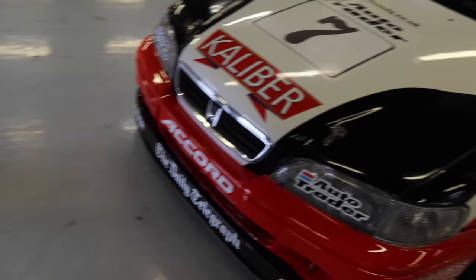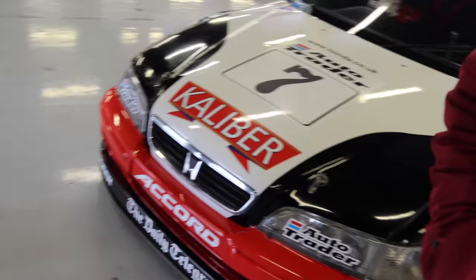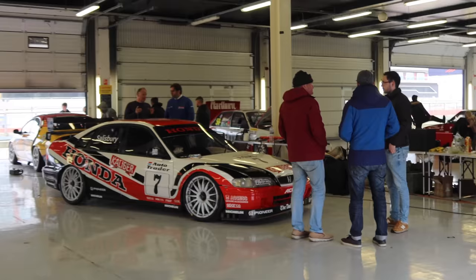We look like nonces outside the school gates, waiting to see. I think I've seen one before, because I think Neil Brown built the engines, I'm pretty sure, and flipped the heads. They did. Yeah. Well, Brown engineered and did build them. They're still waiting to see under the bonnet of the Accord. I think they're going to be waiting a while. I don't think they're going to see underneath.